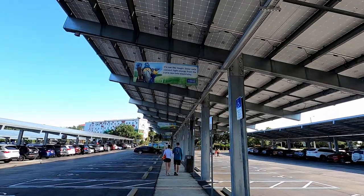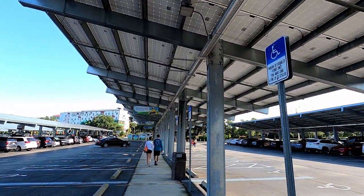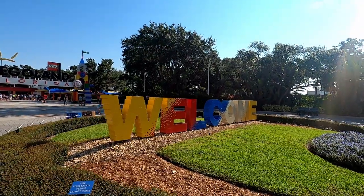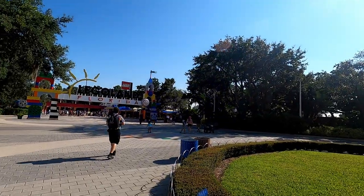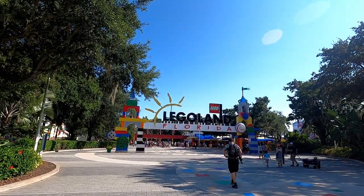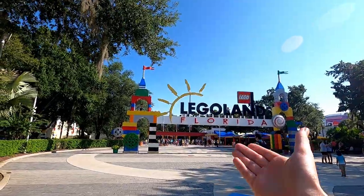Great start here. I'd love to see them being efficient with that covering and the solar panels all in one. And here we are. Welcome to Legoland. So excited to share it all with you here today. This sign looking like it's made out of Legos, from the yellow to the blue, back to the yellow. The Legoland Florida sign there ahead of us. You can see that one made of the beautiful looking Lego pieces as well, with your different adventurers in the corners and the beautiful park ahead of us.